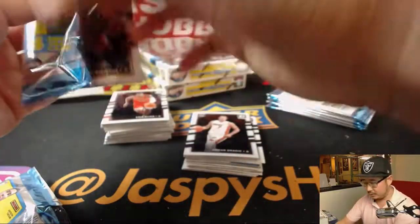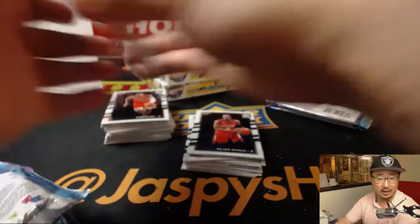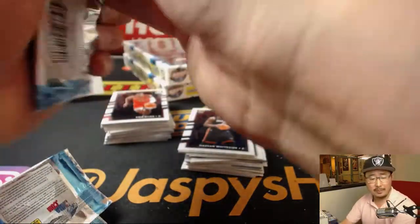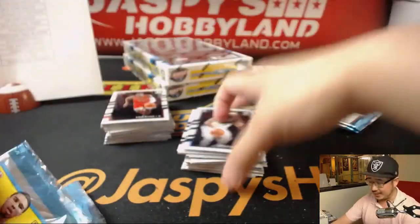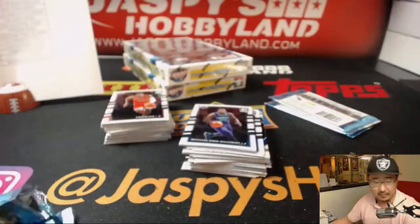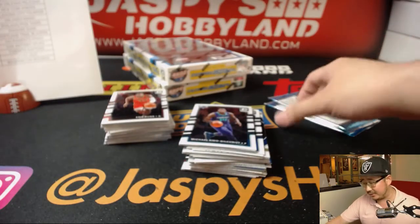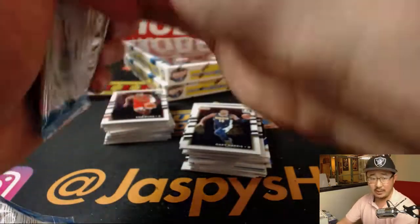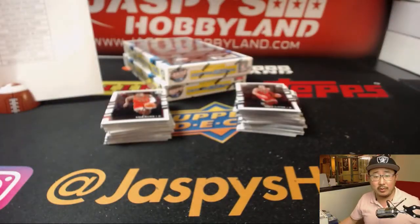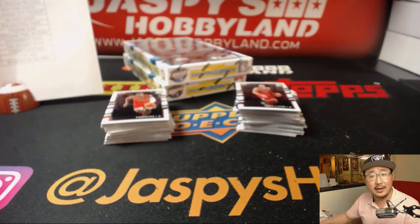The East is all wrapped up. The top eight seeds are there. I guess there could be some seed movement there too, but 1 through 8 is set. Some combination of 1 through 8 is set. Everybody else in the East is eliminated. I think the Clippers and the Nuggets are still on the outside looking in in the West, but the East is pretty much out. We'll talk about the East in the next box. All right, let's see what we got in this box. Good luck, everybody. Here we go.